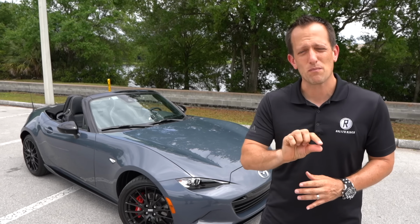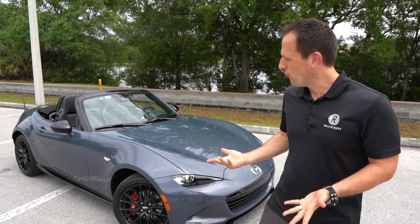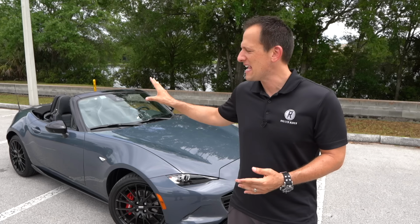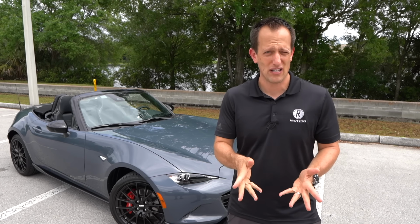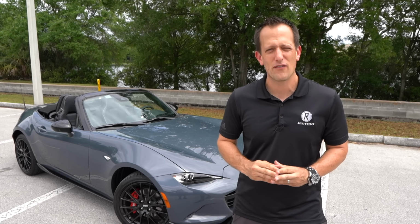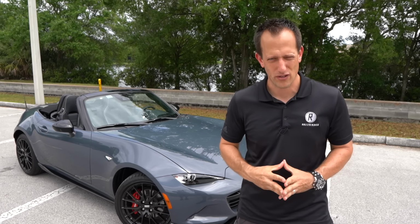For 2020, there have been some extra additions that I'm also going to mention. One thing is for certain, this polymetal gray metallic color is absolutely stunning on the curves of this MX-5. So let's dive into the 2020 Mazda Miata MX-5 Club and see what makes it the best handling of all the sports cars.